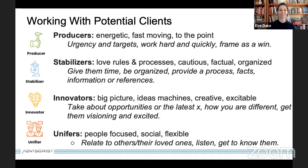It's so valuable. So now we have innovators. Okay, big picture: ideas machines. Often they're your founders, your startup guys, because they're creative, they're excitable, they know how to get things off the ground and see coming trends. Talk to them about opportunities. What's the latest thing? What's the best thing? How are you different? And then talk to them about their vision to get them stoked. What are you trying to achieve? That's how you rope in the innovator.